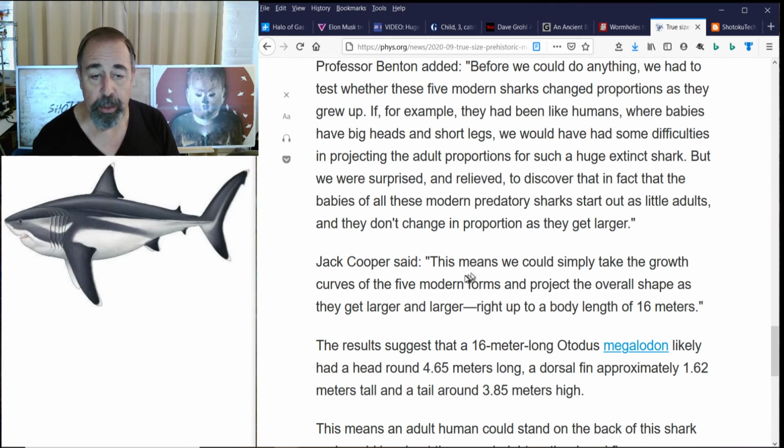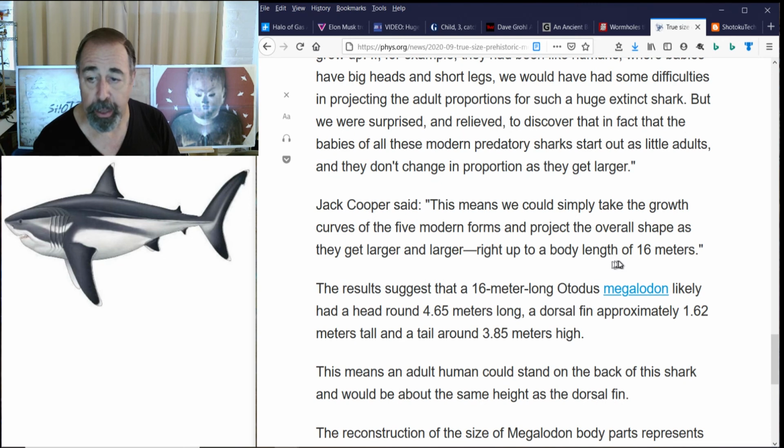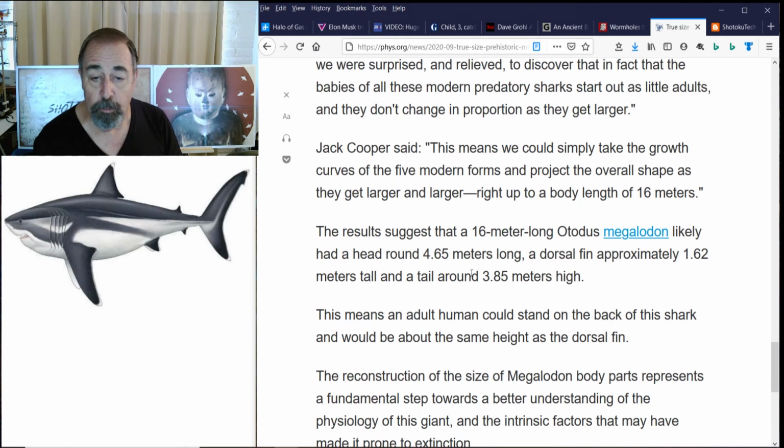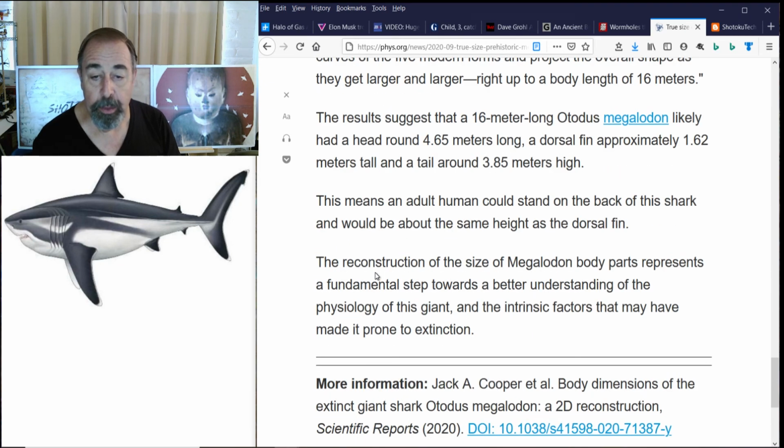So they could simply take the growth curves of the 5 modern forms and project the overall shape as they get larger and larger, right up to the body length of 16 meters. This 16 meter long Megalodon likely had a head around 4.65 meters long, a dorsal fin approximately 1.62 meters tall, and a tail nearly 4 meters high. The reconstruction of this Megalodon represents a fundamental step towards better understanding the physiology of this giant and the factors that may have made it prone to extinction.